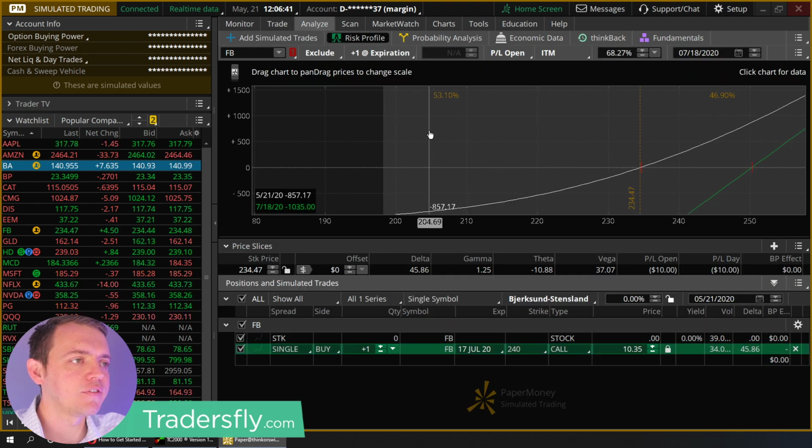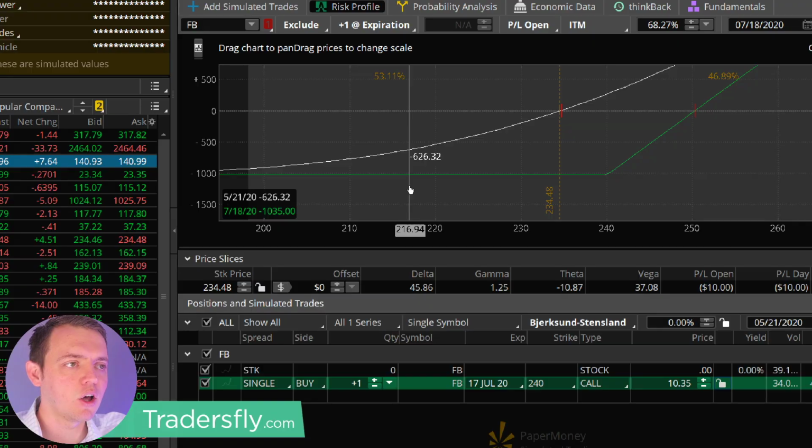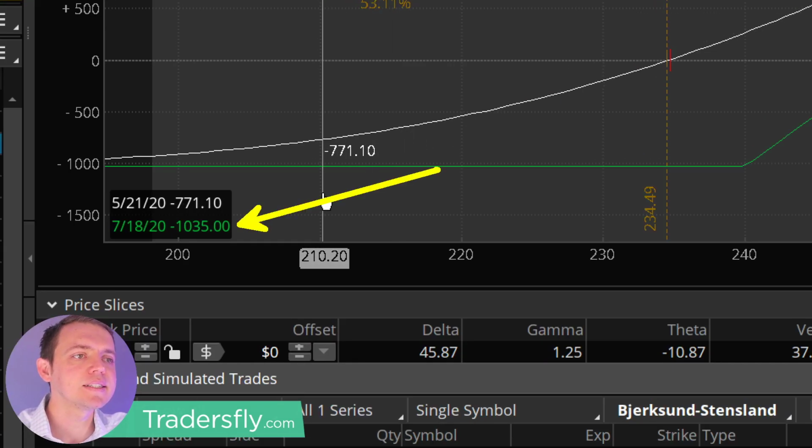So here I am on Facebook. I have one single call contract, and you'll see that my profit and loss, which is the green line, is going to show me negative $1,035. Why is that? Well, it's because remember we said it's controlling 100 shares. 100 times 10.35, we get $1,035.